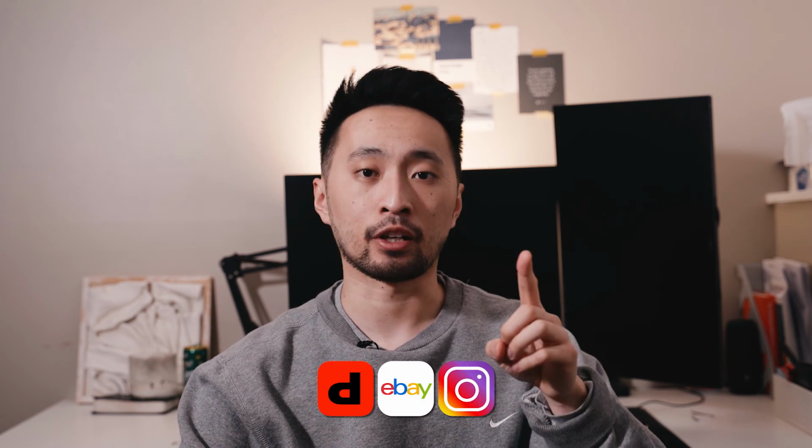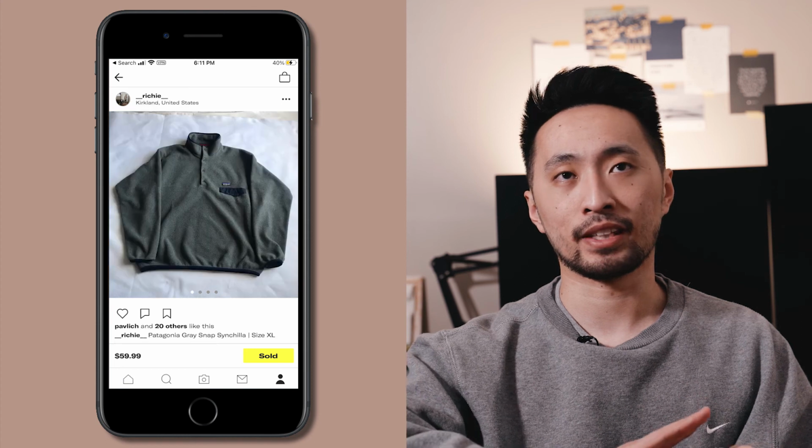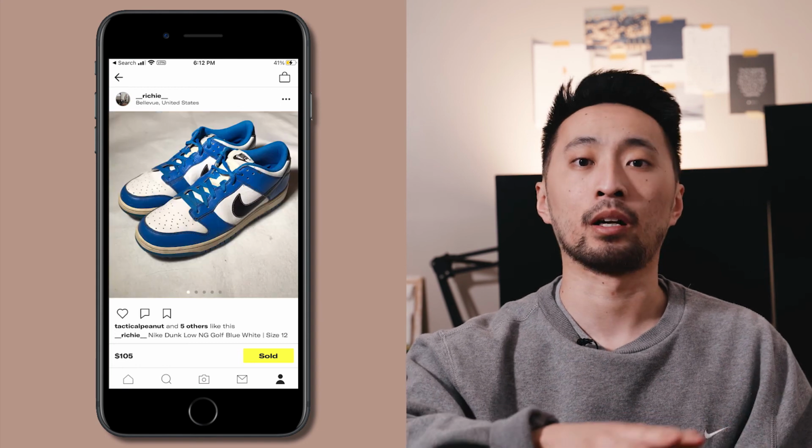Step 4. Decide the platform that you want to sell the item on. I cycle through 3 platforms: Depop, eBay, Instagram. Instagram specifically being IG stories. I don't have an account for reselling. I'll start with Depop. Depop is what I post my trendier stuff on. So Jordan 1s, Carhartt, Nike tees, things that are streetwear and trending that I know people are looking for. I'll put it up on there.